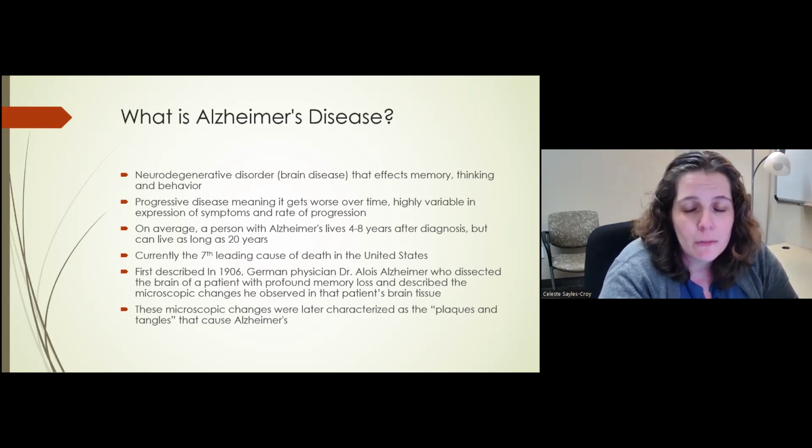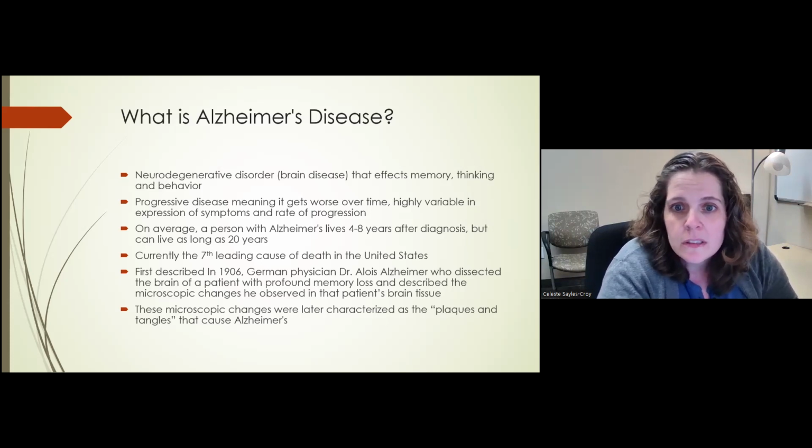Some people progress very rapidly. Other people have a very slow progression over years and years. On average, a person with Alzheimer's lives about 4 to 8 years after diagnosis, but you can live decades, as long as 20 years. It's currently the 7th leading cause of death in the United States.